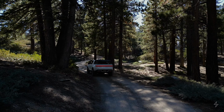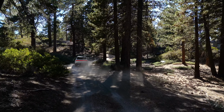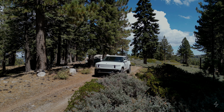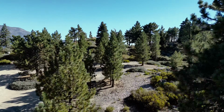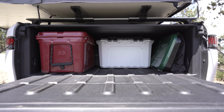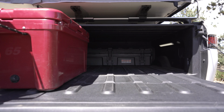On today's Charge Overland adventure, I take the Rivian R1T on its first overnight trip. We explore some trails near Big Bear, California, do a little off-roading, and eventually find a dispersed campsite with an amazing view. Also, I'm going to take some time in this video to walk you through how I've got all the gear organized inside my truck. Stay tuned.